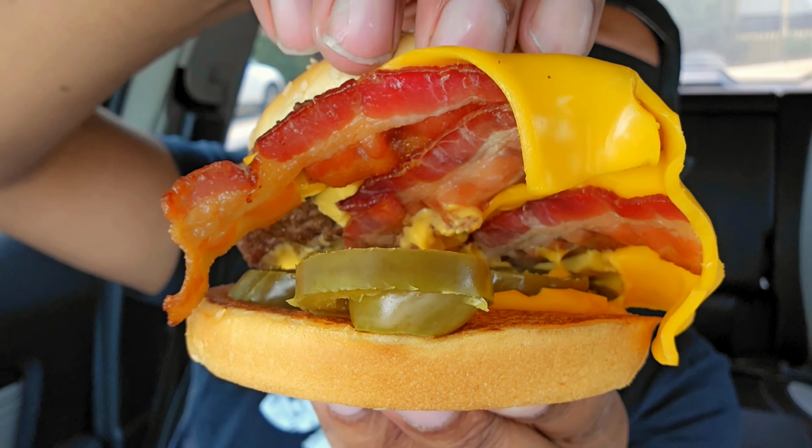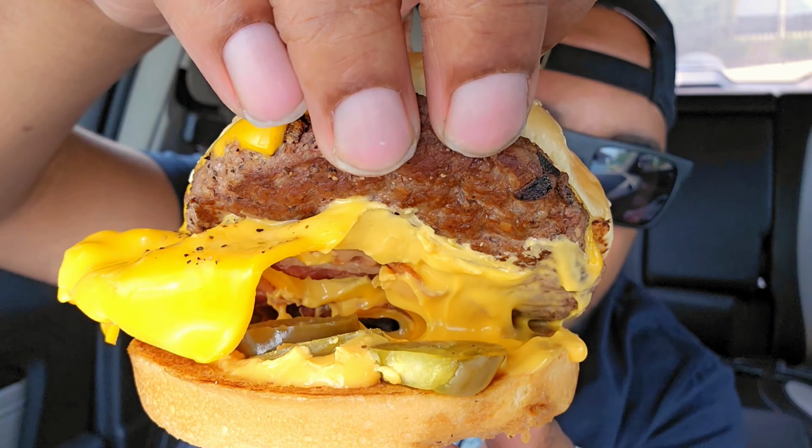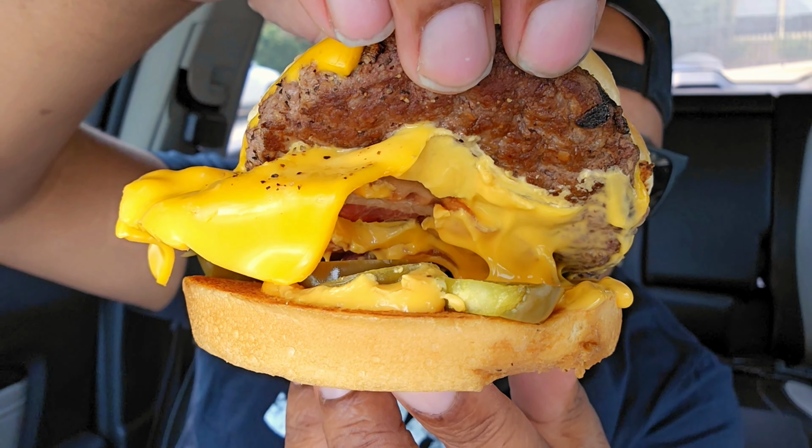Let's lift this up and see what's going on. Look at all that bacon. All that cheese sauce right there. Ooh, this thing look good. So it's got bacon, jalapenos, cheese, quarter pounder. There's no ketchup on this. There's no mustard. There's no mayo. I guess that's how they wanted to dress it up. It smells incredible.